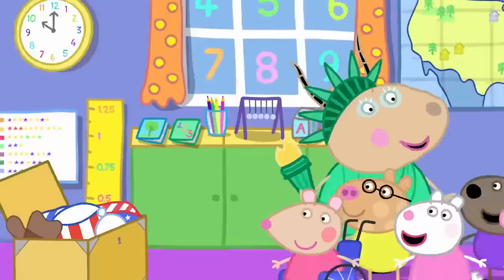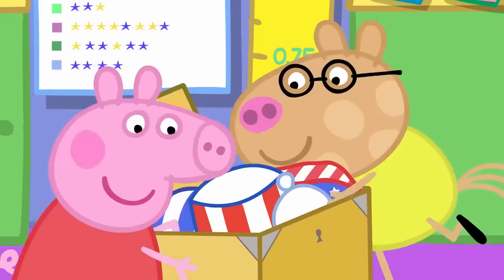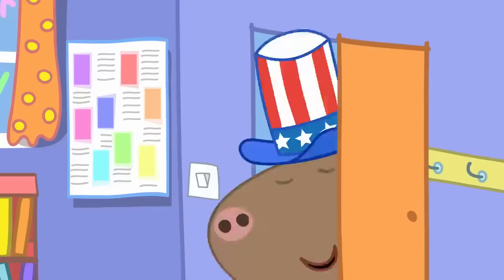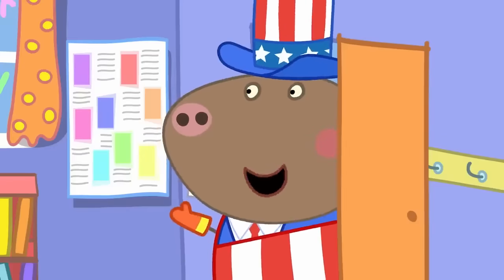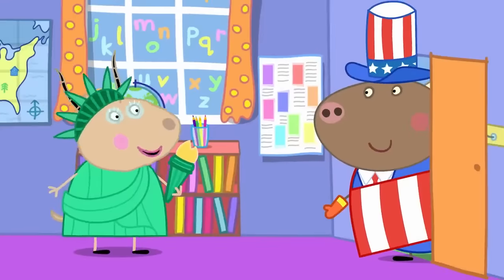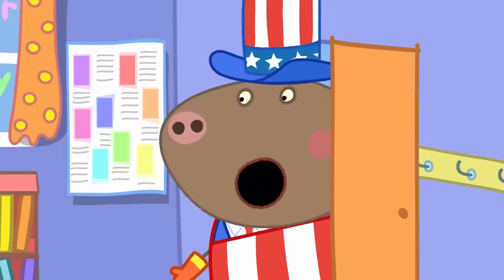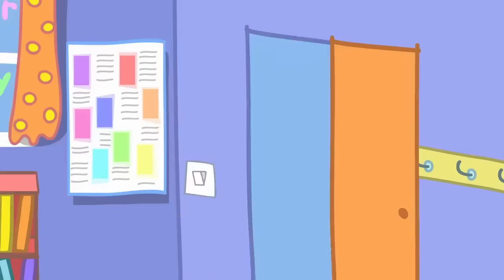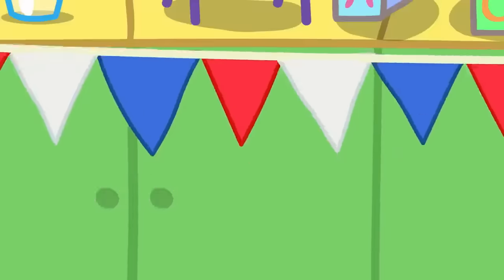First, we're going to dress up. Peppa and her friends are dressing up in the colors of the American flag. Red, white, and blue. The grill master and his barbecue are fired up and ready to go. Is it time yet? No, Mr. Bull. We must decorate first. Oh, of course. Back to the grill I go. Next, everyone is hanging red, white, and blue decorations.